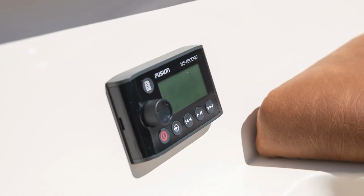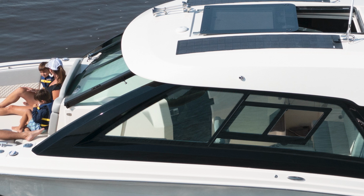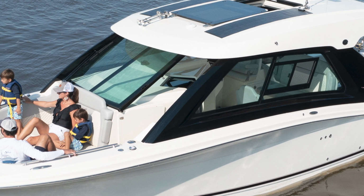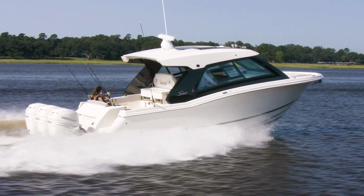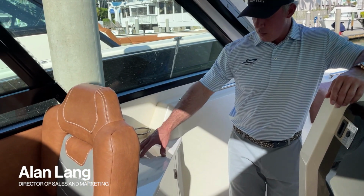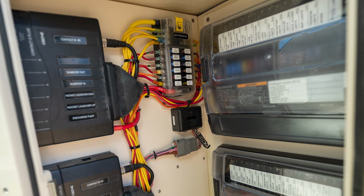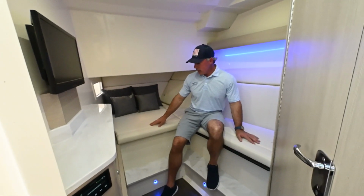Got stereo controls up here on the bow, cell phone charger, and then moving aft, you'll see we have a sliding windshield. We'll also have a bow door that shuts off right here at the bottom of the windshield, which will keep any wind or any weather from coming through. We've got 2 cup holders up here on top of this really nice appointed Corian. Inside here, we've got our C-zone controls for our fuses.